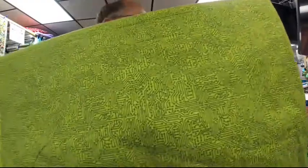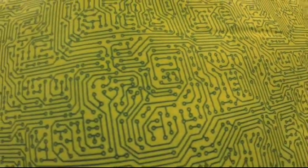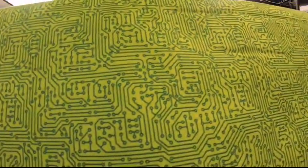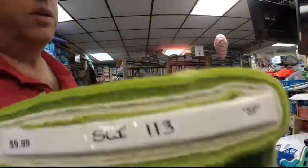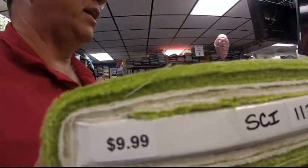Okay, Patrick Lose did this one here. Got circuit board. All right, now look closely here. You see all those do-jiggers? Those are actually wiring things on a circuit board. And all on a green, sort of a limey green happening on this. Science number 113, and it's only $9.99 a yard. Get it here. Get it quick.